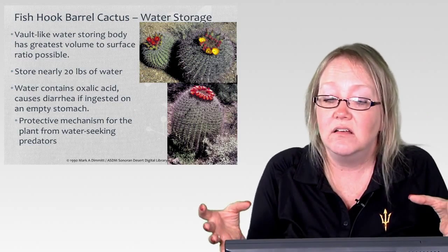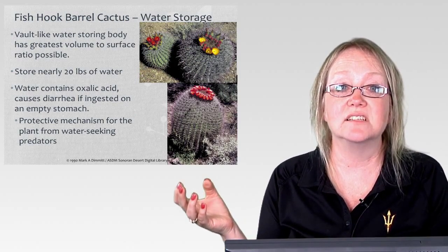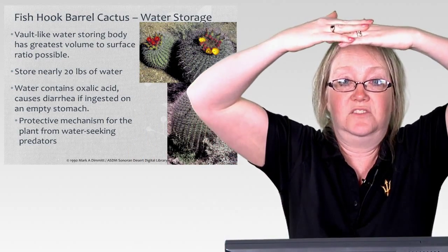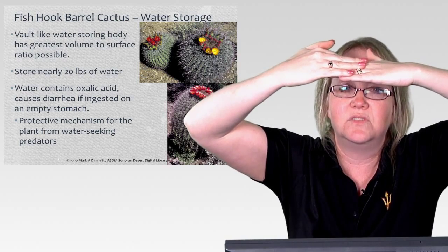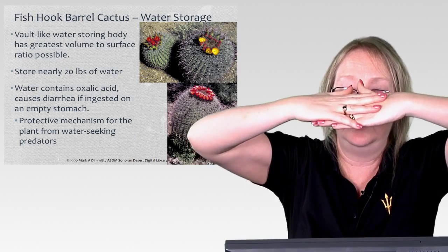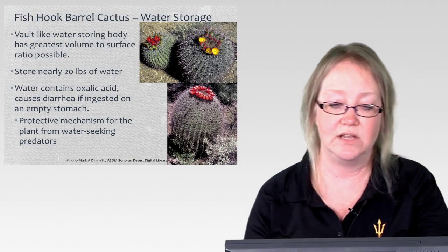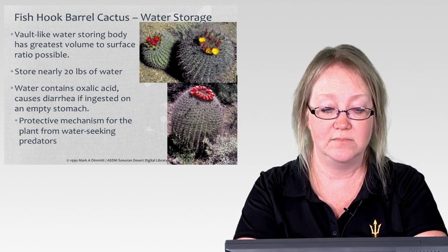Barrel cactuses have vault-like water-storing bodies. They actually have the greatest volume to surface ratio possible because generally they are just in this big circle. So they have lots and lots of volume to surface area, and they are able to store more water in that volume than really any other cactus because of their shape. They can store nearly 20 pounds of water inside themselves.